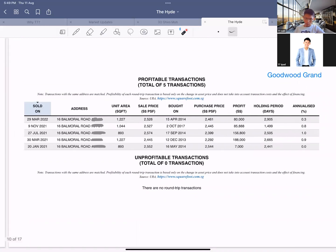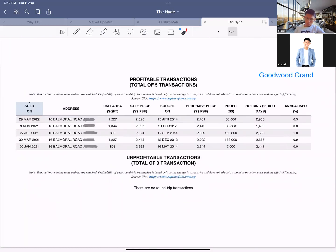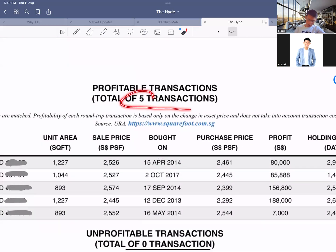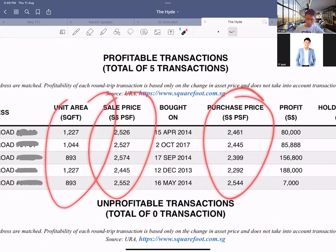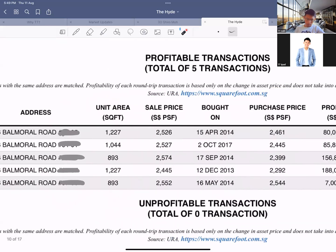We've got Goodwood Grand, Robin, and also State 2. For Goodwood Grand, so far nobody has lost money, thankfully. But did they actually make money? Let's take a look. We've got 5 transactions that are round trip. The rest, I would say, most of them have not liquidated yet. They bought at this price, this is the unit area, and here you've got your profit margin.